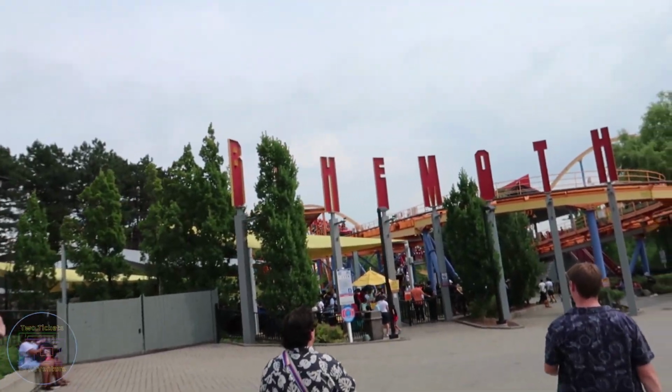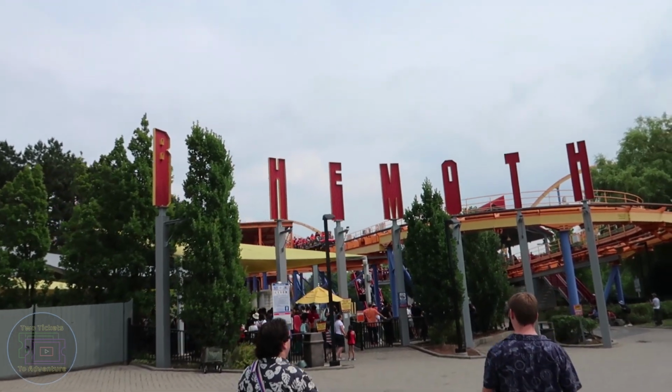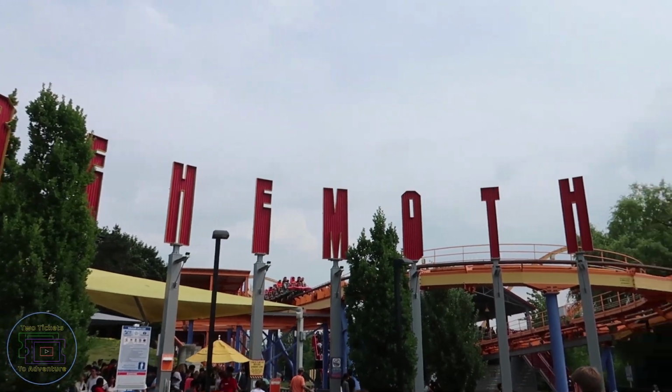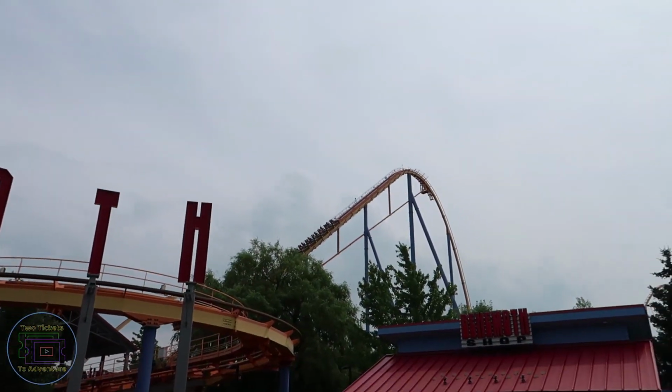Okay, up next we're gonna do Behemoth. Let's do something that we really like and is worthwhile and stop beating ourselves up for a moment. So let's do the B&M Hyper Coaster.